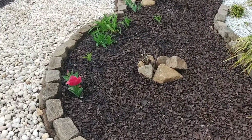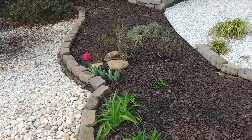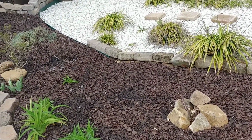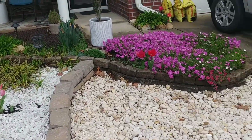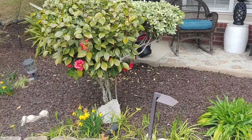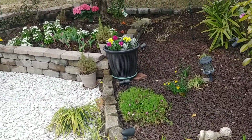So I'm going to get out here. Some of my tulips have come up and they just look so pretty, and some of them are still waiting to open, so we'll see how that goes. But some of them are blooming. And my Camellia is still holding on strong with its blooms.